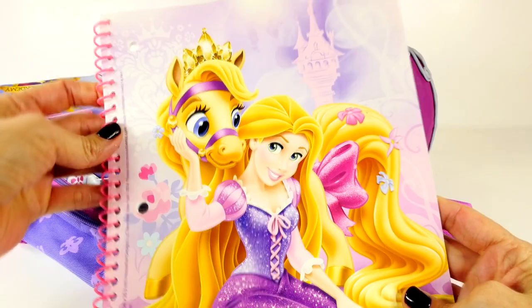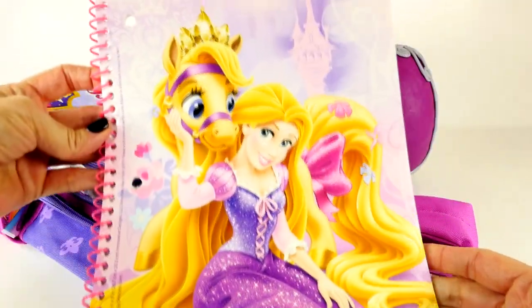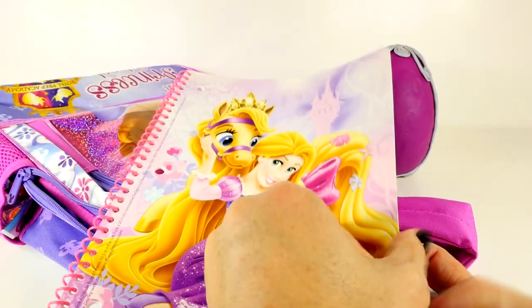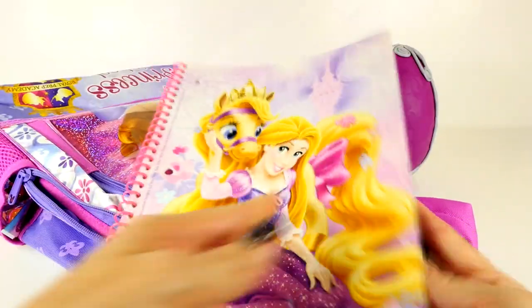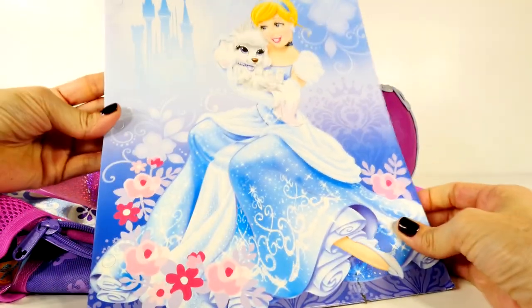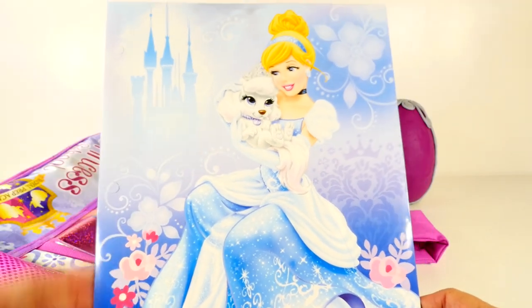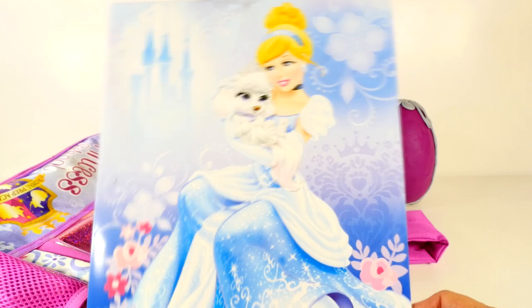Okay, so this looks like a notebook with Rapunzel on the front. Look at all of that hair. Nothing on the back, so a lined notebook. It looks like we have a couple of folders in here. Ooh, this one is pretty. This folder has Cinderella on the front, and it looks like she's holding one of her palace pets. That might be Bibbidi.